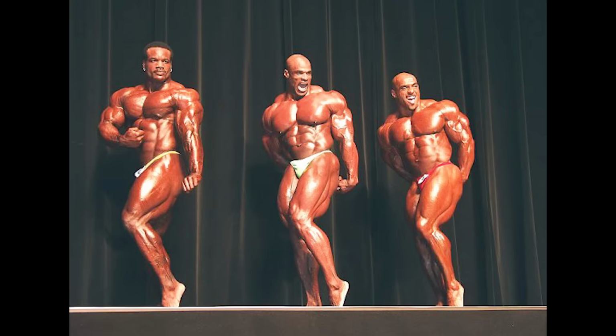Ronnie Coleman would come in second, I think, but just barely. His triceps are well feathered, and his conditioning is great as well, but his stance in the shot makes his waist appear slightly wider than usual. Now, I would attribute this to the camera angle, obviously. However, we all know that Ronnie Coleman was never the best in this pose.